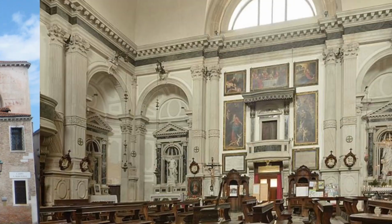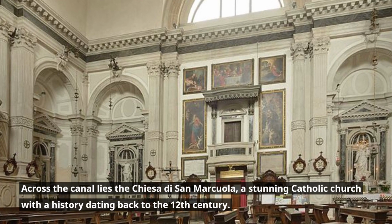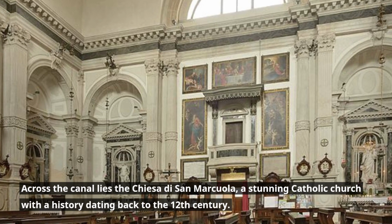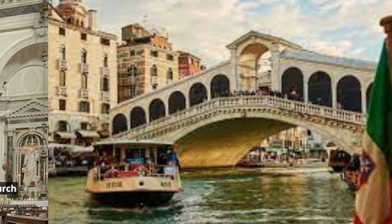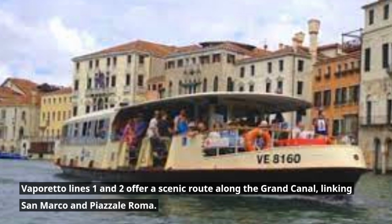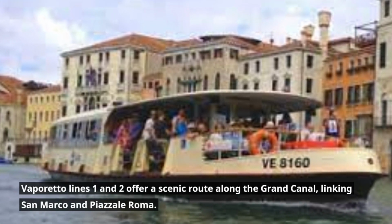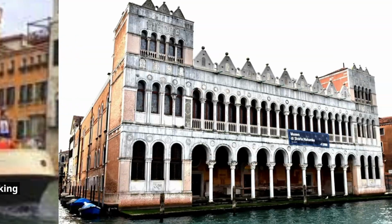Vaporetto and canal details. Chiesa di San Marcuola. Across the canal lies the Chiesa di San Marcuola, a stunning Catholic church with a history dating back to the 12th century. Vaporetto Lines 1 and 2 offer a scenic route along the Grand Canal, linking San Marco and Piazzale Roma.